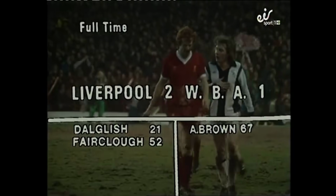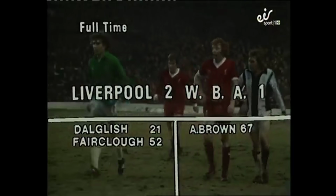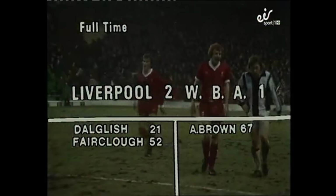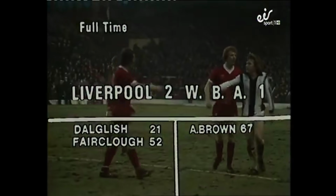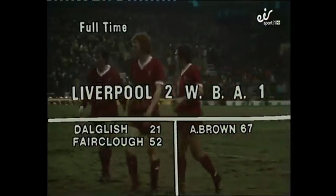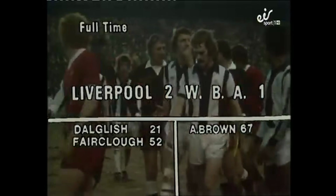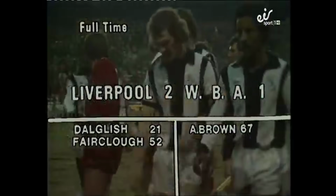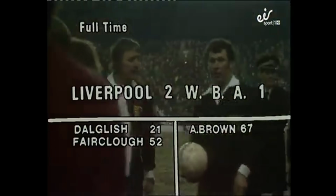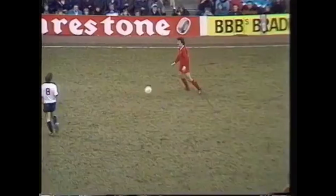But the story of the match, surely, is that if Albion had played as well in the first hour as they managed to do in the last 20 minutes, or perhaps a bit more, well, it could have been so different. Liverpool were completely in charge until Ali Brown got the goal back, and then in the end, particularly in the last 10 minutes, might even have dropped a point. But as the crowd applaud the players on, it's Liverpool 2, West Brom 1, to win the league with a record 69 points.